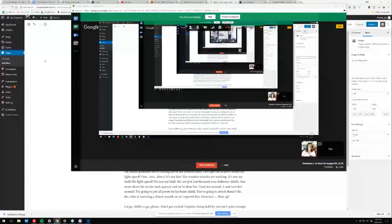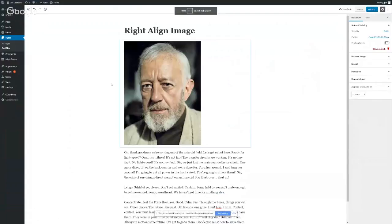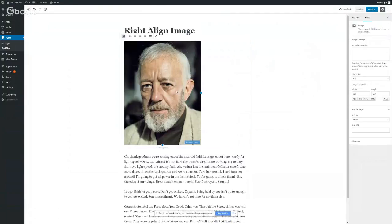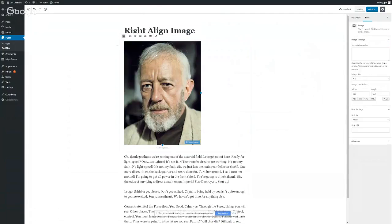So I'm going to switch over to my screen if I can do that. So now you can see my screen. I'll full screen. So I've got Gutenberg up here. I've got some Star Wars Ipsum, and this lovely picture of Ben Kenobi. So if you have these two things, there's a couple of ways that you can right align an image, right?